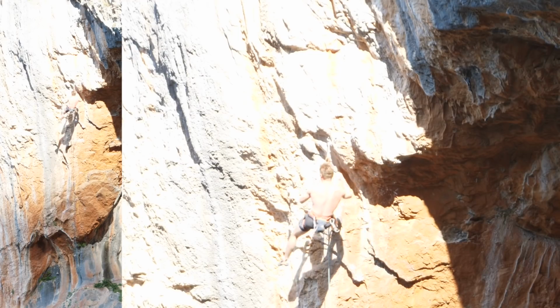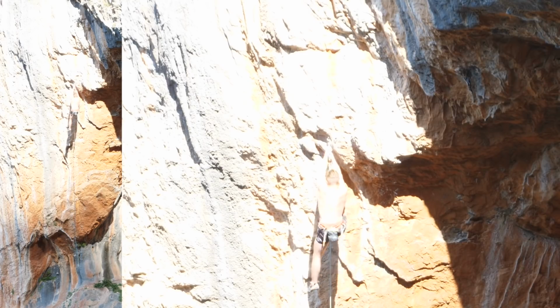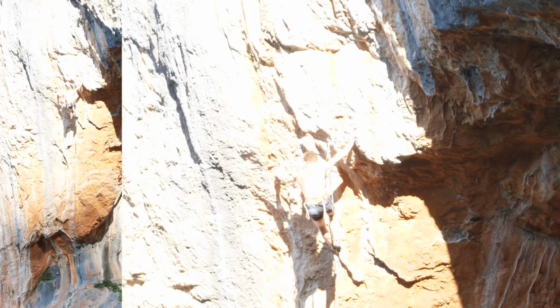As you can see here, you're hanging then on this gaston, and you've got to have something for your left foot to continue climbing. But yeah, I'm celebrating here anyway because I did the move for the first time and I did all the moves.